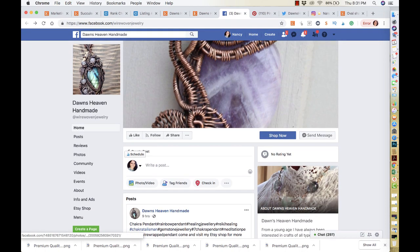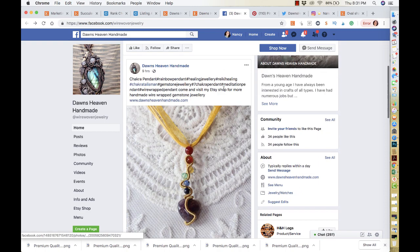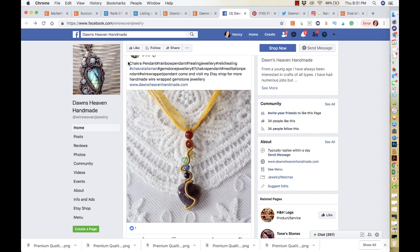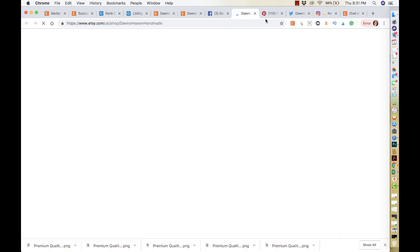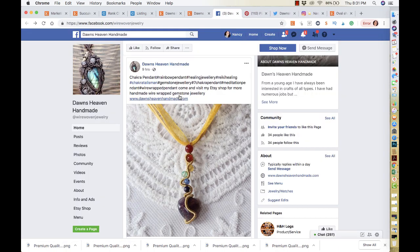Now Facebook is the same thing. I will put the logo here once you buy it. Once you have your new banner, I will put it up here. It's the same practice: caption, call to action. Make sure that you have your link, which you did, so that's good. What I would do is use Bitly.